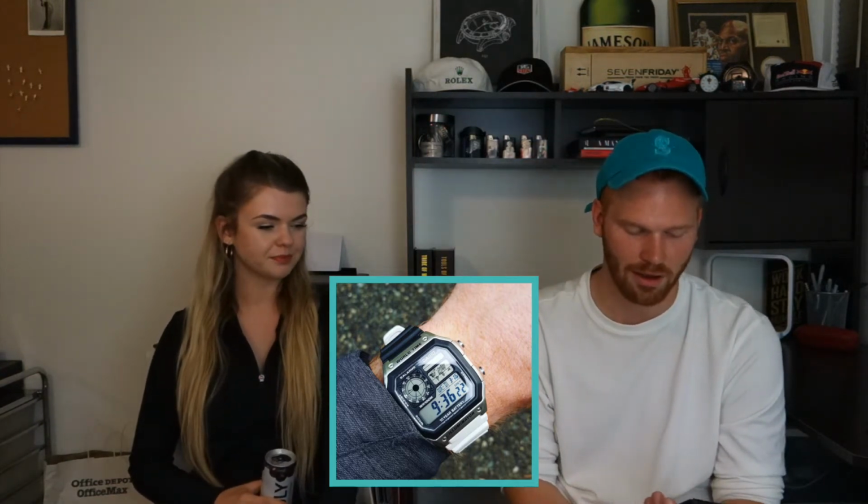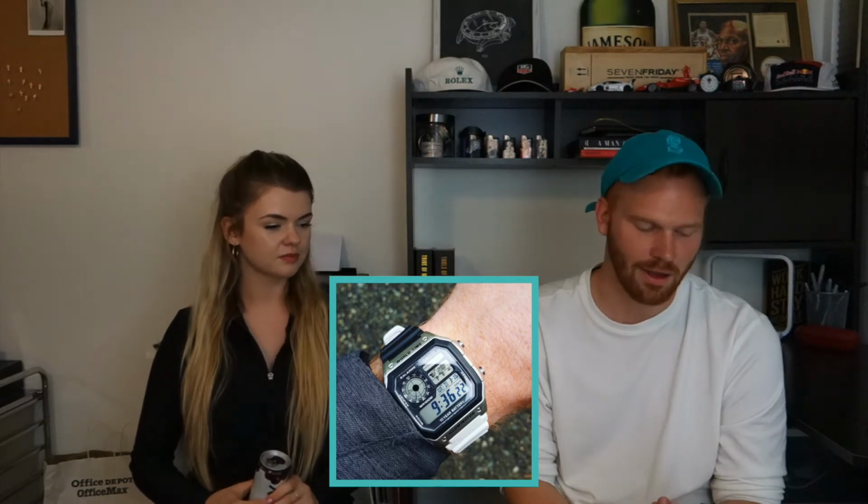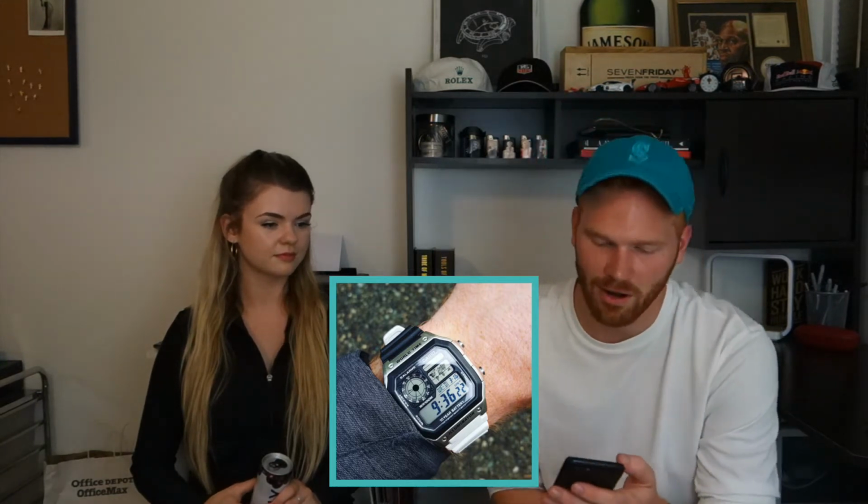Yep. And on mine, I actually swapped the band so that one side is black, one side's white. It's kind of a panda vibe. I think it looks sick. Obviously, I'll put a picture in of the watch here.